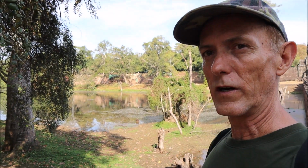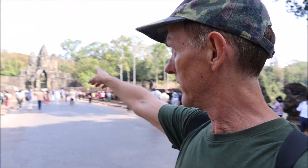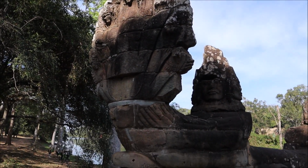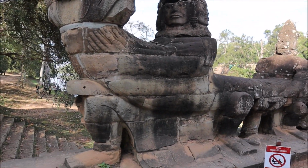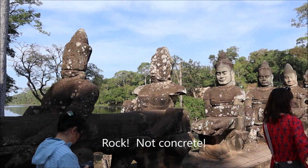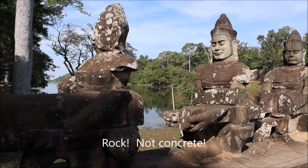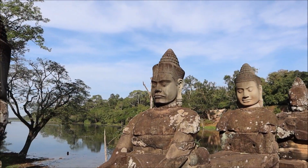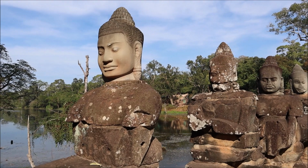So this is the moat around Angkor Thom. Angkor Thom is the size of Manhattan, and we're at the south gate right now. This is the south gate of Angkor Thom. So there's a serpent that protects the gates of Angkor Thom, and it's held by these concrete soldiers, and it's a snake. It's in their hands. A few of the faces have been updated so you could see what it would have looked like at the time, but this is an original here.